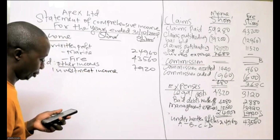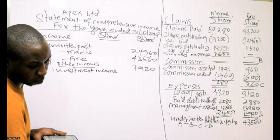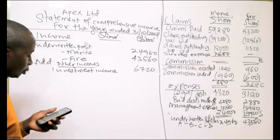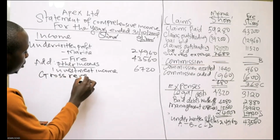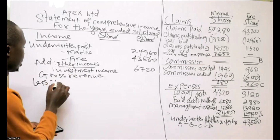I have picked the wrong one. Yes, it's 6720, after the accounts payable. Accounts payable is the one which is 7920. So up to that point we have a gross revenue. Then after gross revenue we deduct expenses.